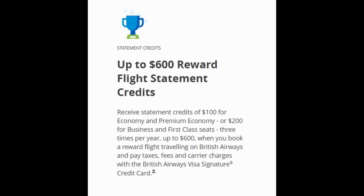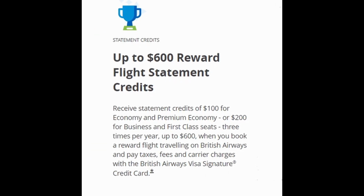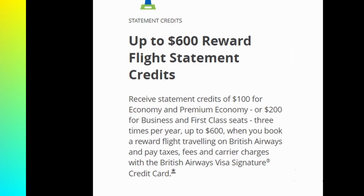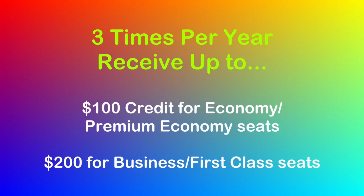Next, let's take a look at the perks and benefits that come with the card. First, cardholders are going to get up to $600 in reward flight statement credits each year. How this works is you can receive statement credits of $100 for economy and premium economy seats, or $200 for business and first class seats up to 3 times per year when you book a British Airways reward flight and pay the taxes, fees, and carrier charges with your card.